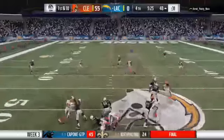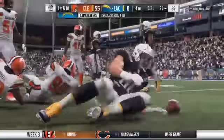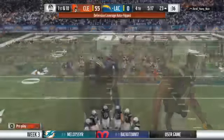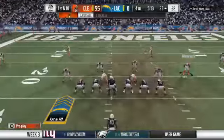Play fake. Hackenberg. This completes a Henry over the middle. And he goes down, but not before getting this inside the 25. A really nice gain of 25 yards. So after that big play, let's see if they can catch their defense maybe on their heels.